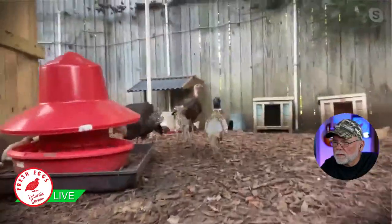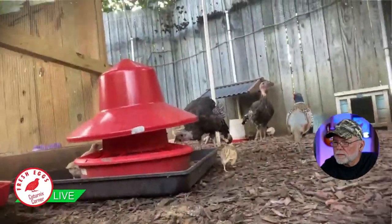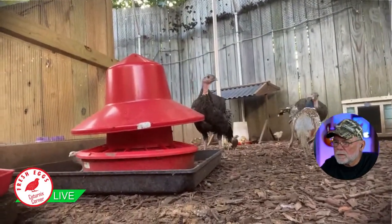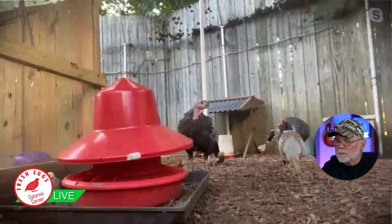And you can see some of them eating out of the range feeder here. Now, what will happen with the levels there, if the levels do get too low for the quail, they will actually climb inside the range feeders. And they are pretty proficient in getting in and out.